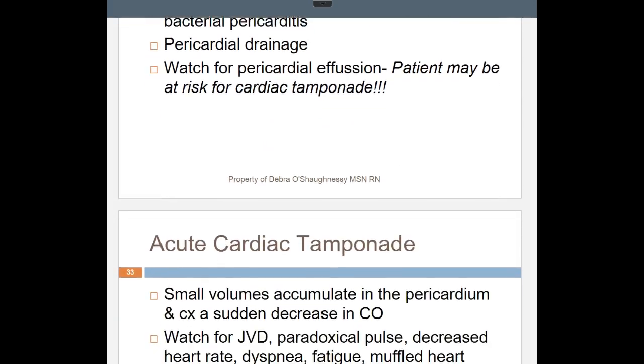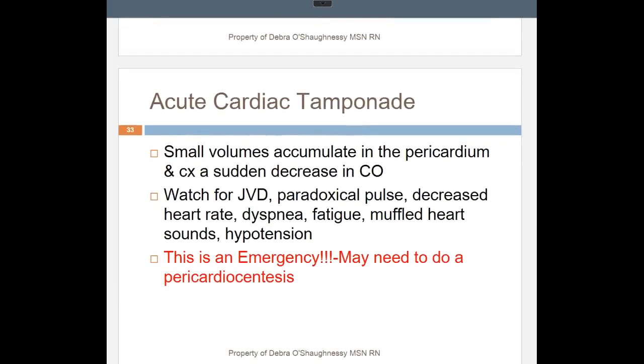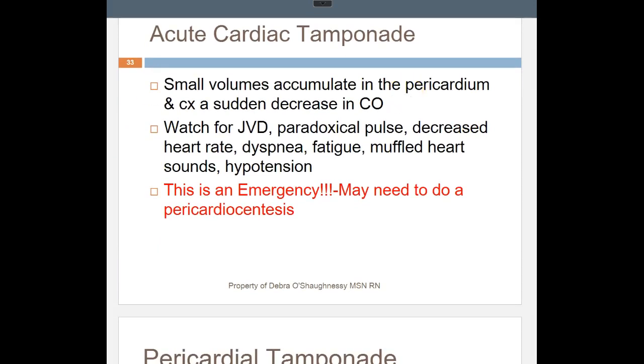And think about your patients who may develop acute tamponade. This is a very serious situation, which is an emergency, and something needs to be done immediately. Small volumes accumulate in the pericardium and cause a sudden decrease in cardiac output, and you're going to have poor venous return. Watch for jugular vein distension, paradoxical pulses, decreased heart rate, dyspnea, fatigue, muffled heart sounds, and hypotension. This is an emergency. You may need to do a pericardiocentesis.